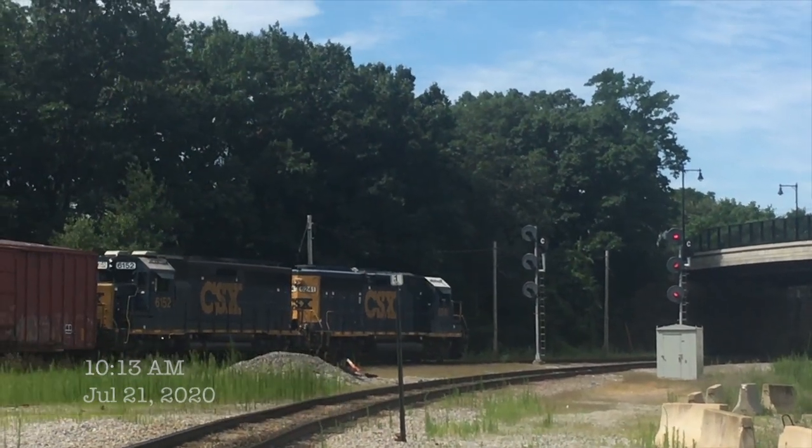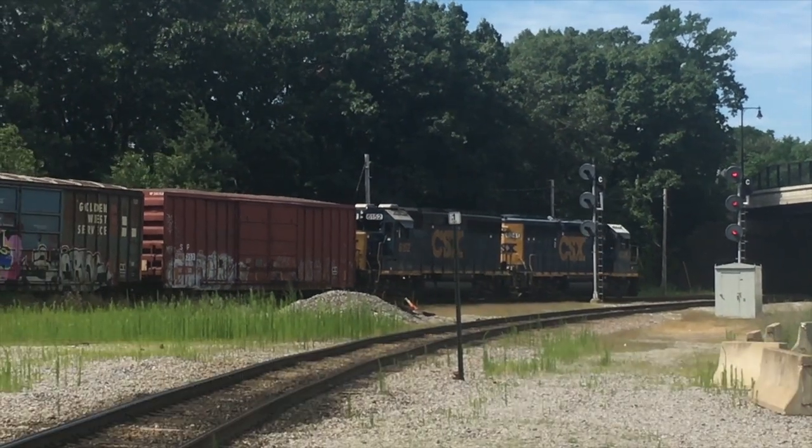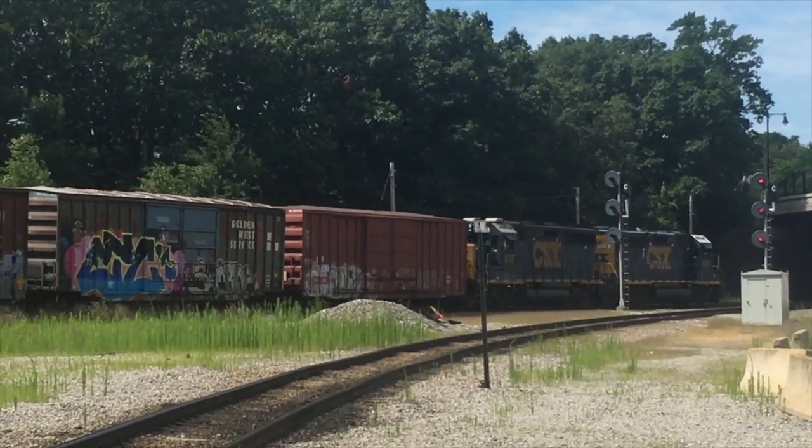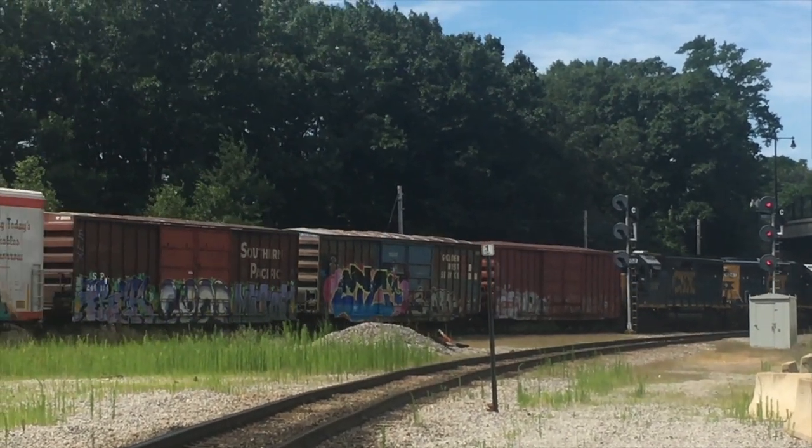Head down to Readville for 8 hours for a bunch of trains. First train we see is CSX B731 heading down to Framingham to get some more cars, leaving Framingham, which had GP40-2 number 6251 in the trailing end.